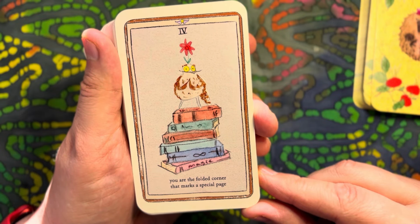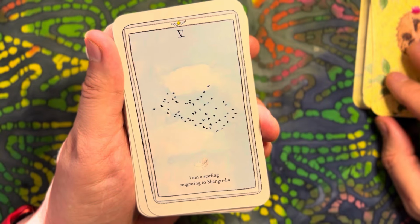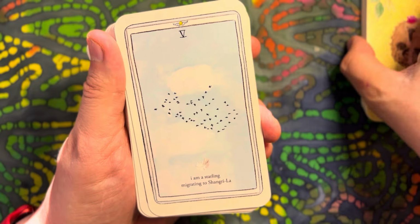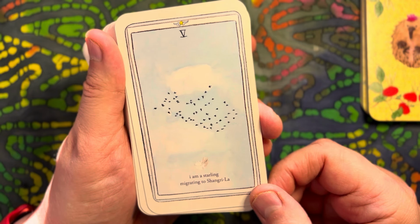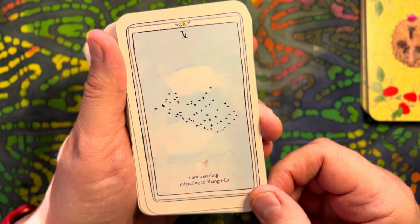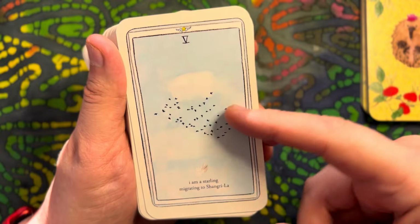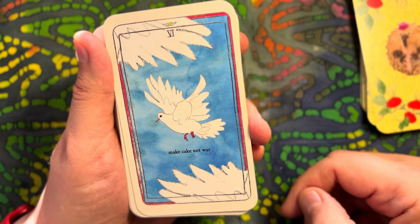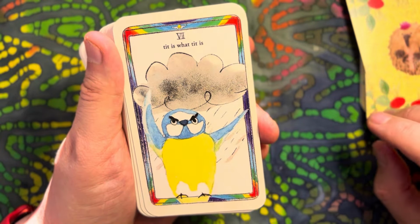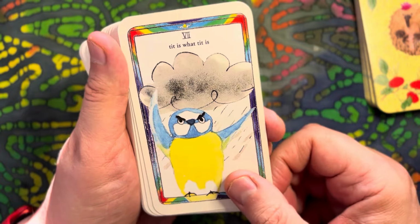You Are the Folded Corner That Marks a Special Page. How sweet. I Am a Starling Migrating to Shangri-La. So I'm linking that to the 5 of Pentacles. And again, it's an earth suit, but it's very focused on wings and the air. Make Cake, Not War. I can buy into that. Tit Is What Tit Is. Yeah, it is what it is.